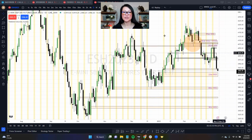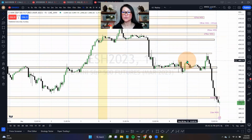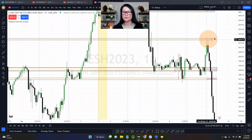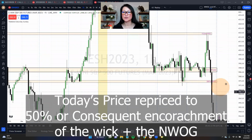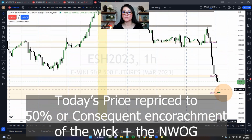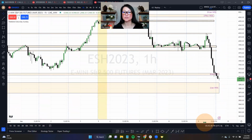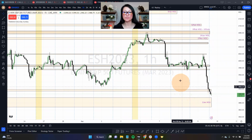And if you see the draws on liquidity, when we pass through the 50% or the event horizon, it does draw that liquidity up. So today's price action went all the way to this week open gap, 15 January, and then all the way down through these. And so it drew down here. There's a big one down here. It was a really big range day, not really expected for a Thursday before NFP.